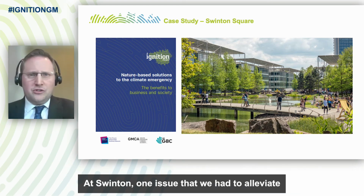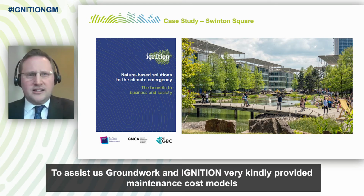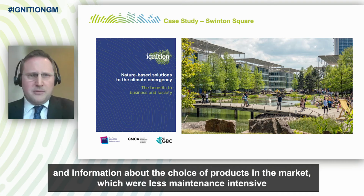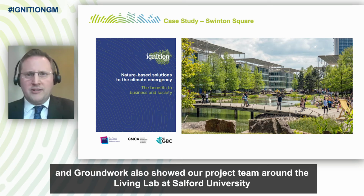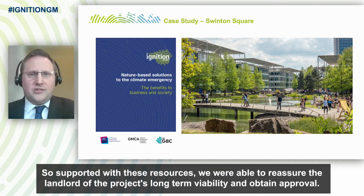At Swinton, one issue that we had to alleviate was the cost and resources needed to maintain the nature-based solutions post-completion. To assist us, Groundwork and Ignition very kindly provided maintenance cost models and information about the choice of products on the market, which were less maintenance intensive. And Groundwork also showed our project team around the living lab at Salford University with its interconnected nature-based solutions. So supported with these resources, we were able to reassure the landlord of the project's long-term viability and obtain approval.